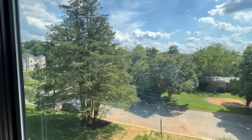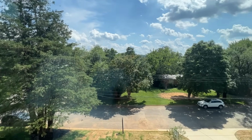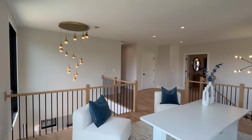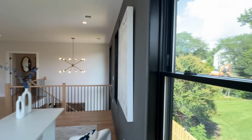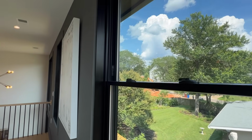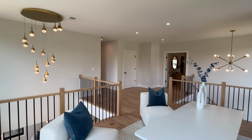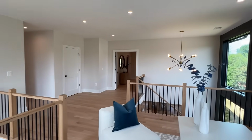And this house is nice because you're kind of, you know, higher up. So kind of feels like you're looking down on the neighborhood a little bit. And over there, you see, we got a little bit of noise going on, but I'm sure they're building another, you know, really nice house over there. Maybe I'll do a tour of that one once it's ready.